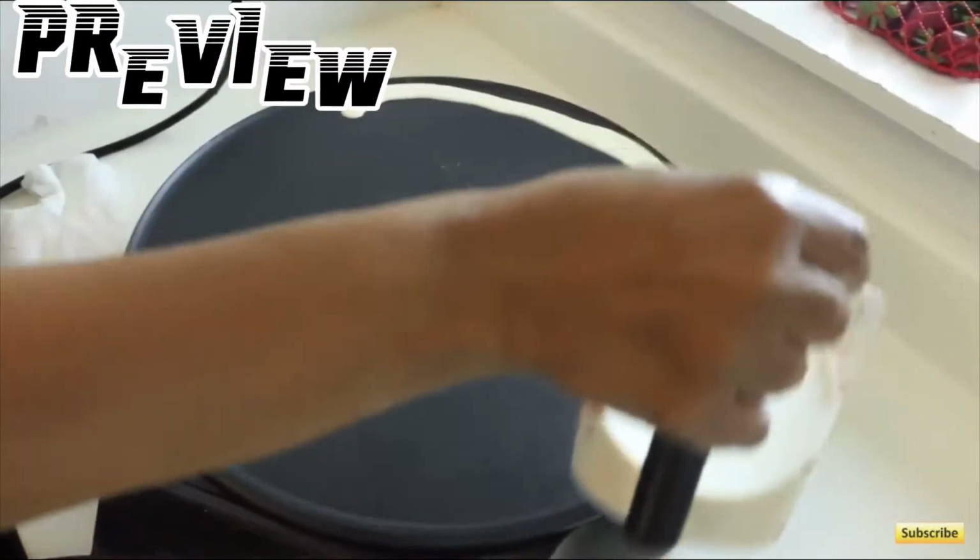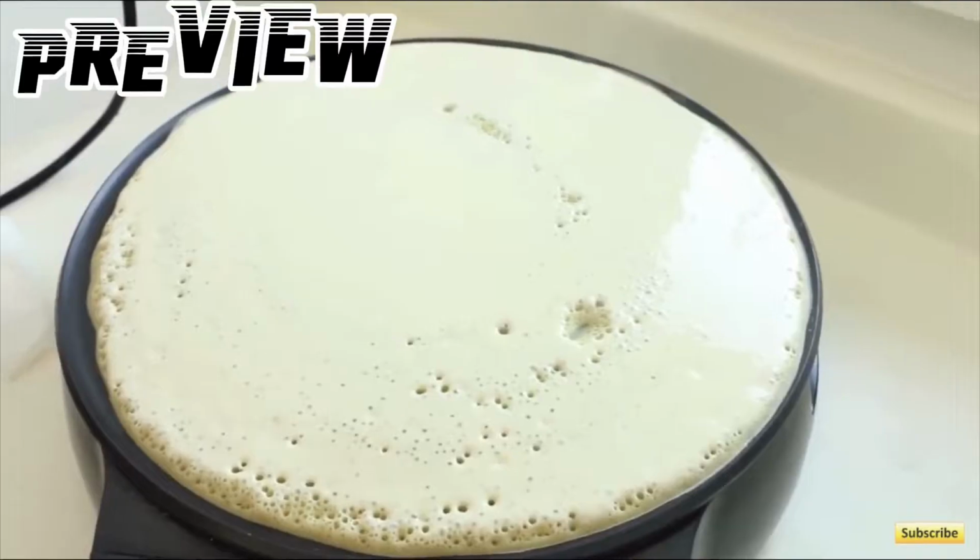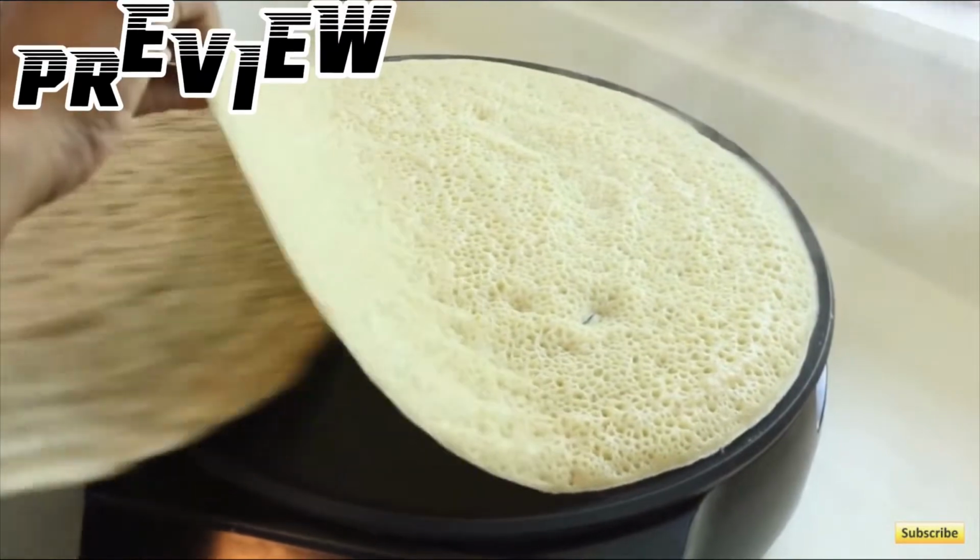to make injera, a soft flat bread prepared from slightly fermented butter.